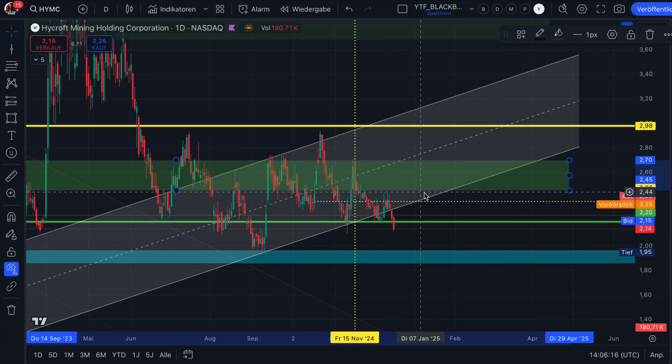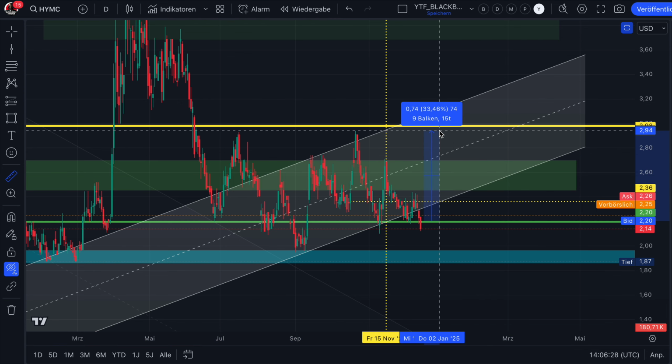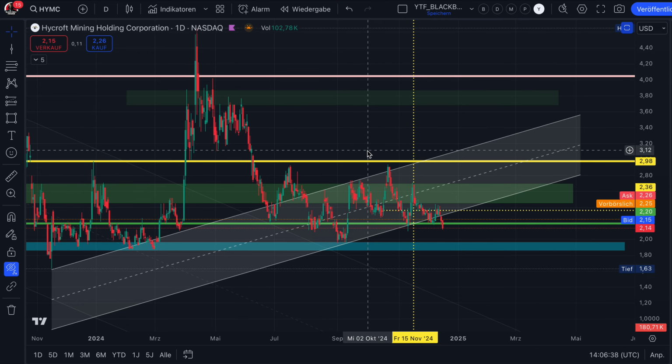That could become a resistance in future, but for now I would not say that, because we have just a very tight trading range now between $2.20 and $2.98. This is for swing traders, the ping pong play which you could play with HYMC, and this is about 34% profit.